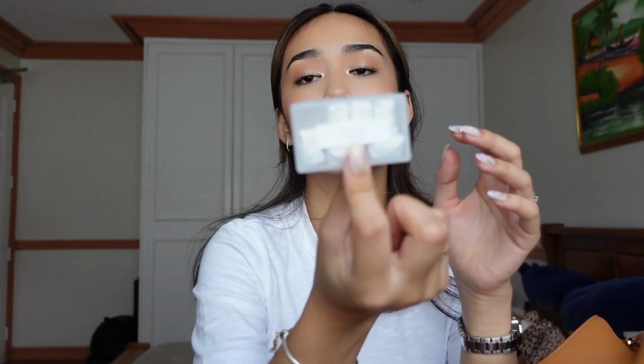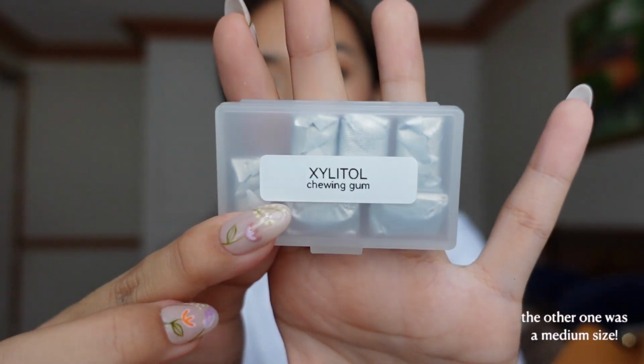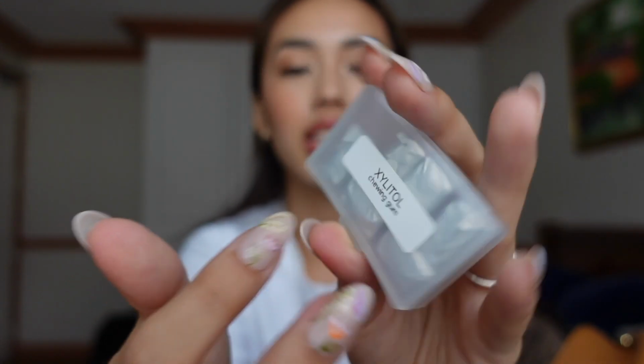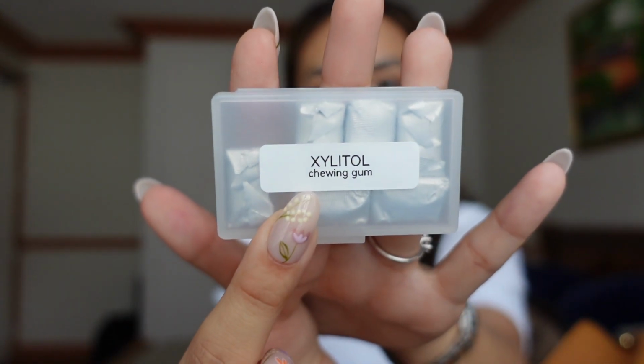Next, ooh la la. Another case from Muji. The other one was small, this one's an extra small, but I have chewing gum here. I just repurposed it inside. It's just more hygienic, I think, if you put it in a case, and it just looks cleaner than the little strip case that you get with the pellets. So I just like having it here, and it looks really nice too.